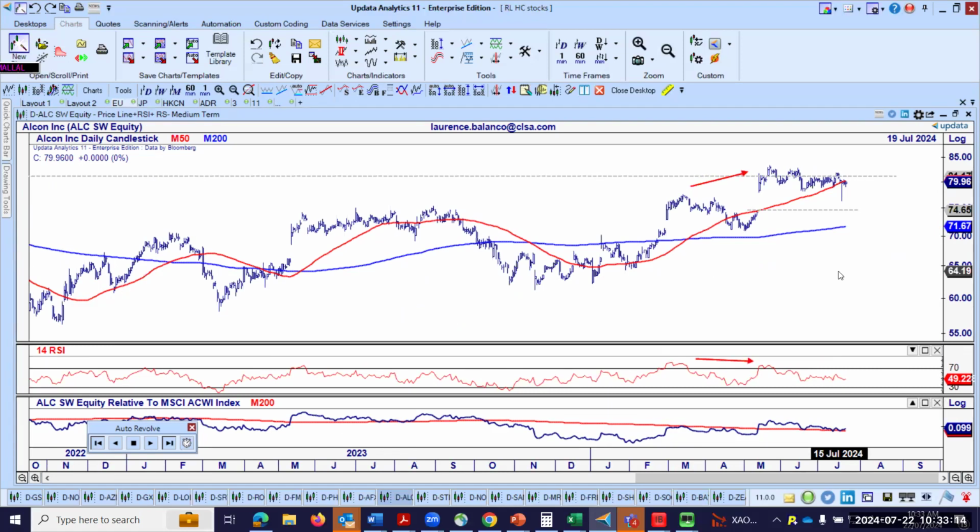What are the chances of it making new highs though? It's hard, right? Even if it does, it's likely to set up another divergence unless it sort of gaps up. This is helpful. This one we can short. Okay. STMN.